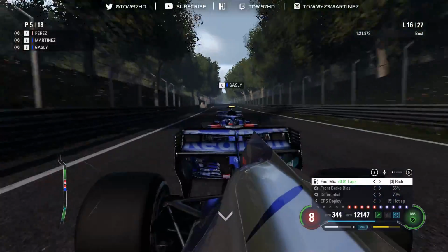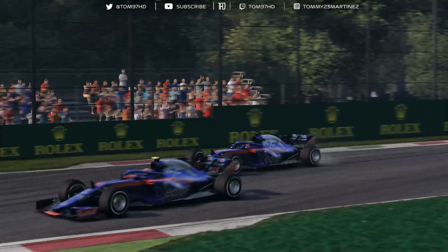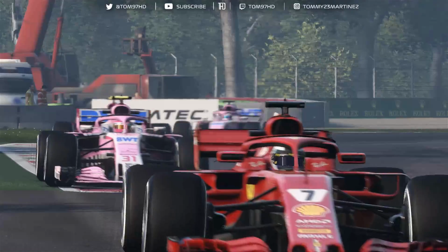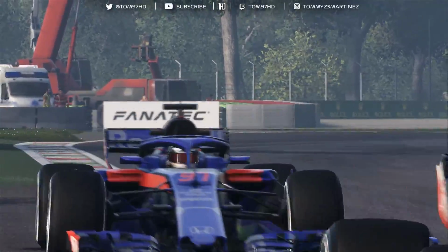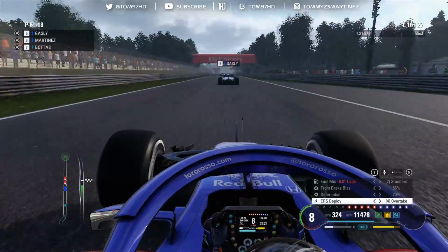Gasly looking for a move. He's trying to get on my outside there. No way through. Gasly though commits to the inside into Ascari. And I have to get out of it. Gasly goes for the move. Fair play, but I mean, come on, man. We've got a chance as a team here to do something special. Don't ruin it for us.